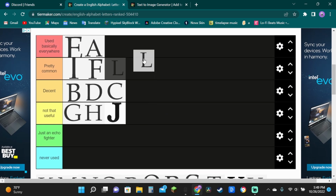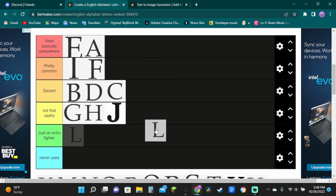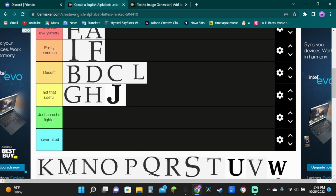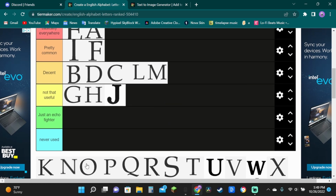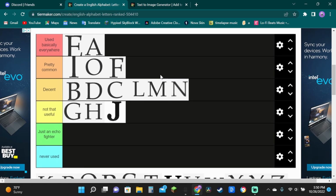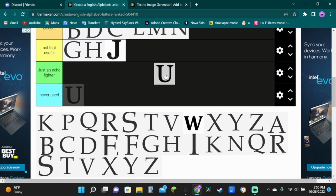L. Where should I put L? I feel like L is decently used. Same with maybe M and N. So hear me out. I don't think O is as high as I, but I still think its vowel status alone puts it decently near the top of pretty common. And you know what? Let's throw U in there already.